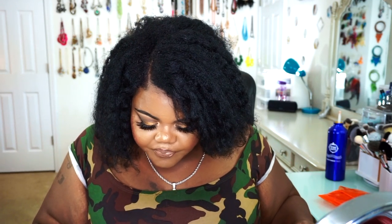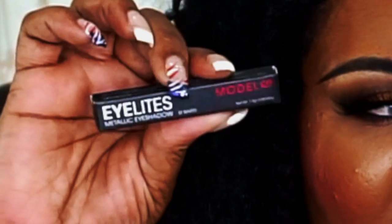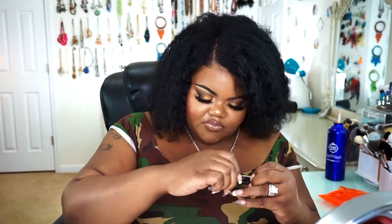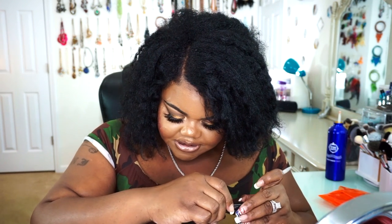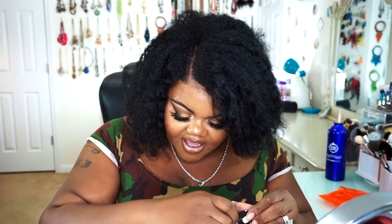So that's really great. The next thing that we got in is going to be from ModelCo. And this is their Eyelites Metallic Shadow in St. Barts. Retails for $12. And they did go ahead and give us the full size of this one. So let's go ahead and swatch this one. I'm pretty sure it's just a bronzy champagne cream shadow. They say it dries fast, doesn't crease, and it won't rub off. We'll be the judge of that.